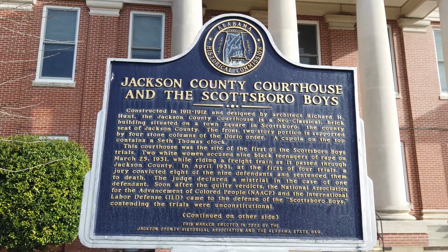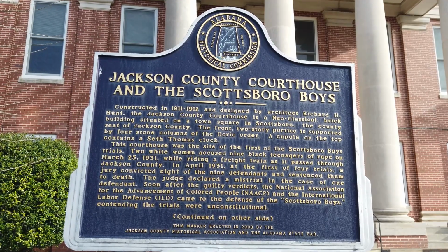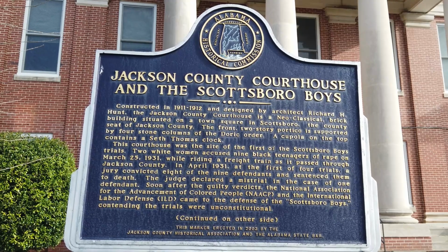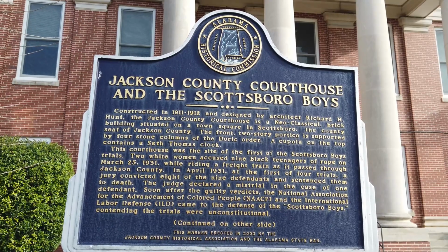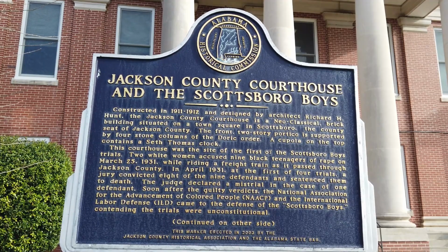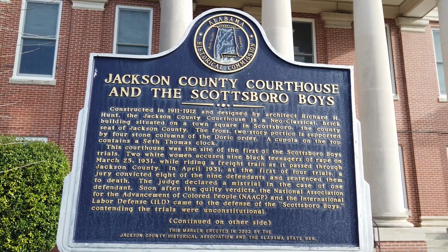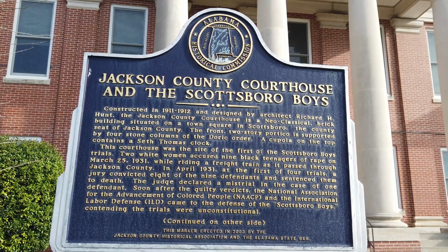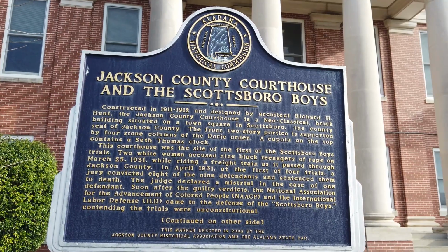This courthouse was the site of the first of the Scottsboro Boys' trials. Two white women accused nine Black teenagers of rape on March 25, 1931, while riding a freight train as it passed through Jackson County. In April 1931, at the first of four trials, a jury convicted eight of the nine defendants and sentenced them to death. The judge declared a mistrial in the case of one defendant. Soon after the guilty verdicts, the National Association for the Advancement of Colored People and the International Labor Defense came to the defense of the Scottsboro Boys, contending the trials were unconstitutional.